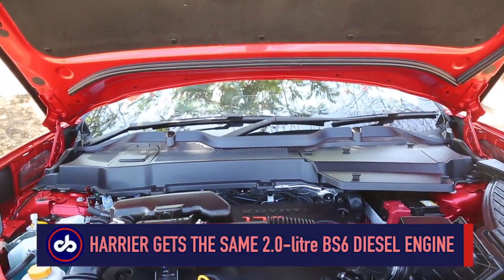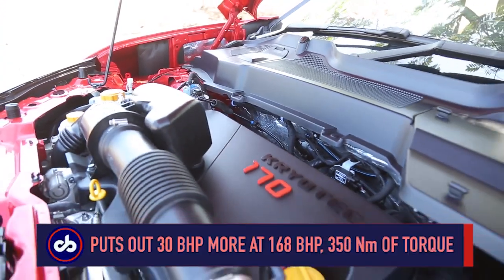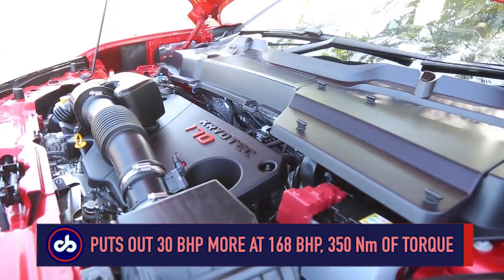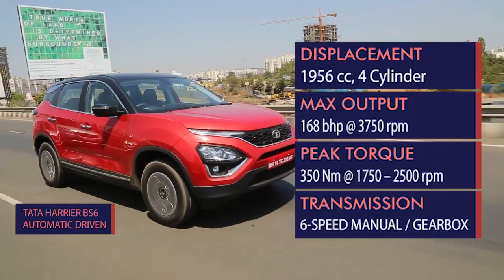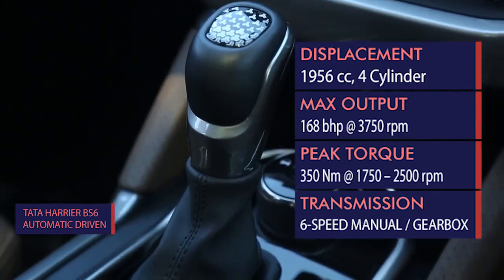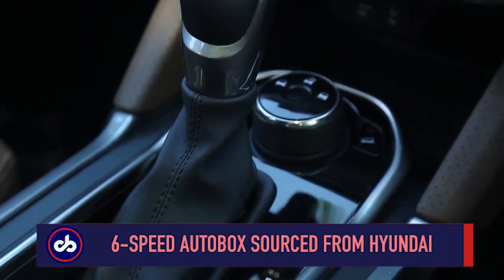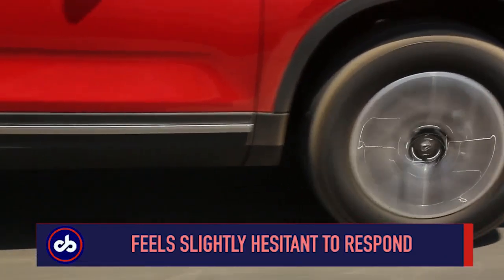Under the hood, there's still the Fiat sourced 2-litre 4-cylinder engine, which is now BS6 compliant. At 168 brake horsepower, it belts out about 30 brake horsepower more, while the torque remains the same at 350 Newton meters. There's a brand new 6-speed automatic transmission sourced from Hyundai, and that will be our main focus for this drive.